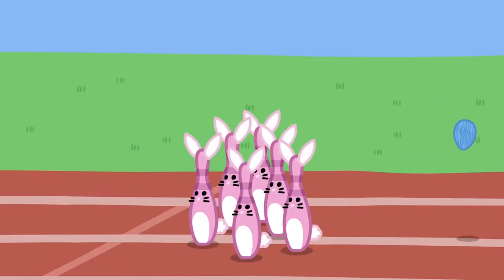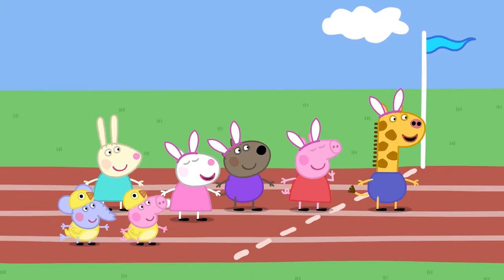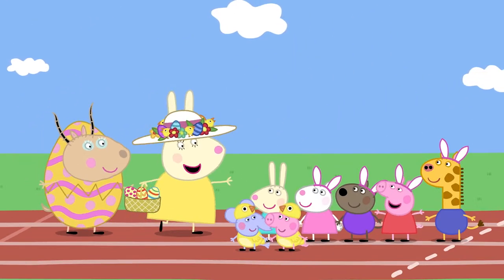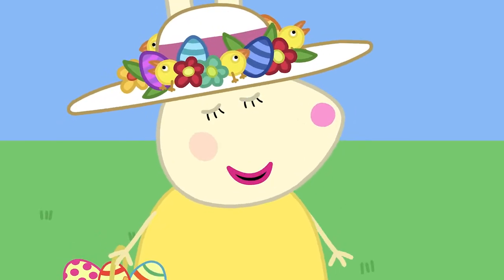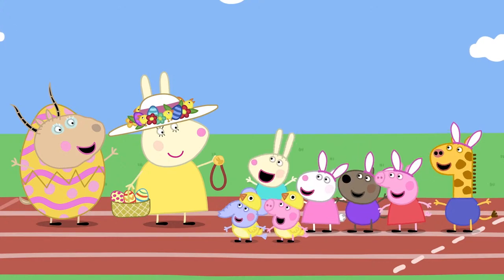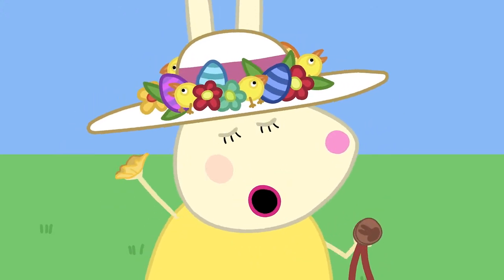Whoa! A bit too high. Huh? Oh, looks like you all win! Yay! Well done, everybody. You've all earned a special Easter medal! Hooray! And best of all, these medals are made of chocolate.